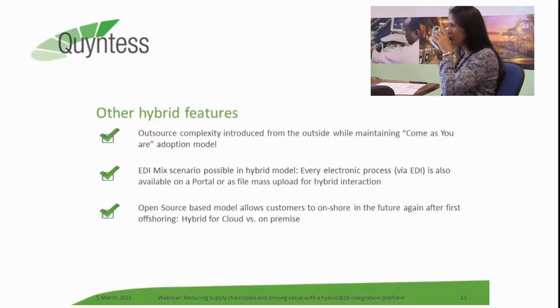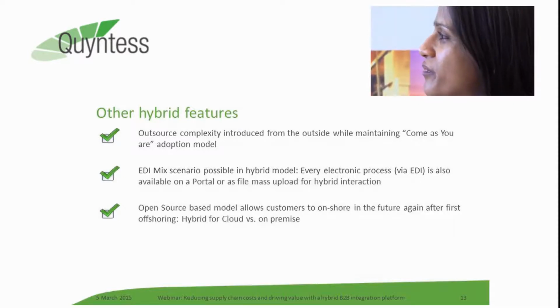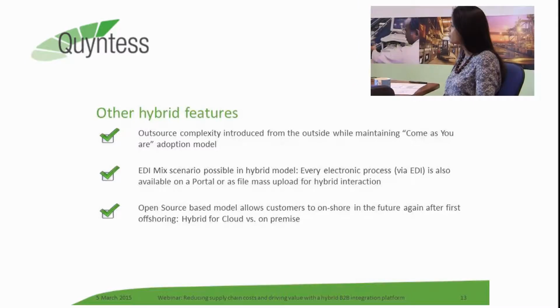And that's what people have typically done in the retail business, for example. We think that right now adoption of B2B processes and integration is becoming much more important. By providing this come-as-you-are model while reducing the complexity, because you still have a single connection, the acceptance and the penetration of B2B rapidly increases in that scenario. So that's also a hybrid feature.